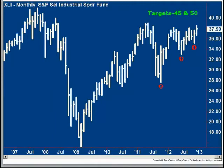XLI also appears to be poised for a breakthrough flat resistance. The next targets are 45 and 50. Initial support lies at the December 31st low near 37, the November low of 35.19, and the 2012 low of 33.08.